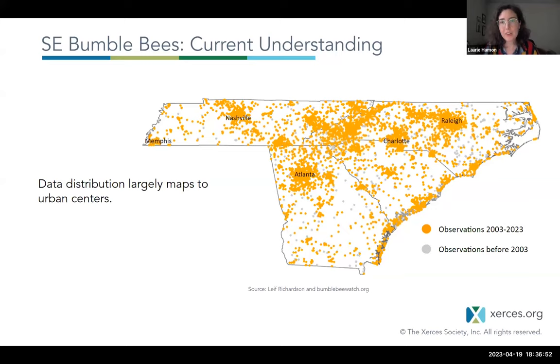And you can also see these gray dots are observations from before 2003. And so there are areas that haven't been visited for 20 or so years that we don't have recent data on. So an important thing going forward is to get data from those gaps between these urban centers, particularly Western Tennessee, the coastal plain, et cetera.